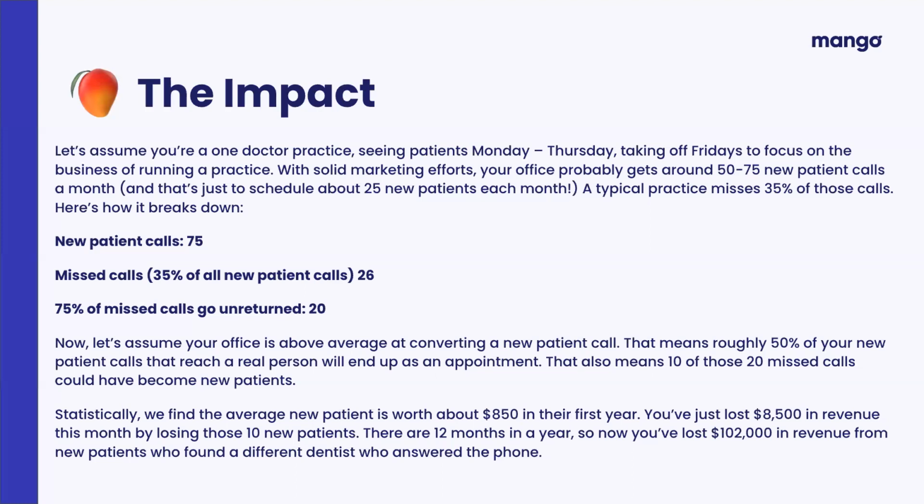Now let's assume your office is above average at converting a new patient call. That means roughly 50% of your new patient calls that reach a real person will end up as an appointment. That means 10 of those 20 missed calls could have become new patients. Statistically, we find the average new patient is worth $850, which we kind of talked about. You've just lost $8,500 in revenue this month by losing those 10 new patients. 12 months in a year, you can do the math. You've now lost over 100 grand in revenue from new patients who found a different dentist who answered the phone, right?